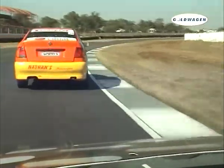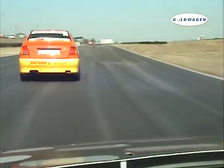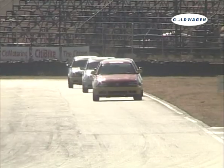Yeah, it's great precision driving yet again from Goldwagen Challenge, and now they head up towards turn 4. Wouter Rus doesn't seem to have the same kind of drive as what you're able to get out of that car.